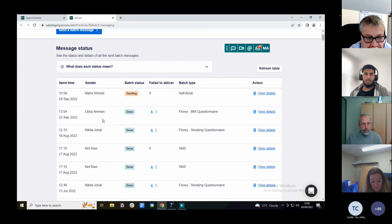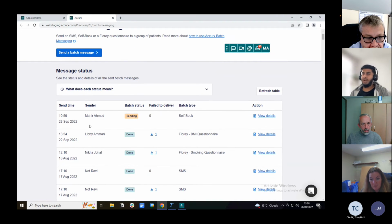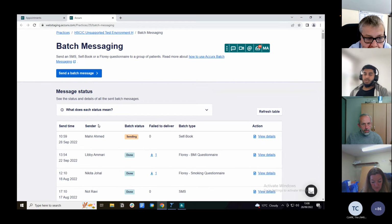If you haven't sent anything in the past, that's completely fine. This might just be blank. But once you start sending out batch messages, you should see an audit trail of all the previous messages that were sent from your practice.